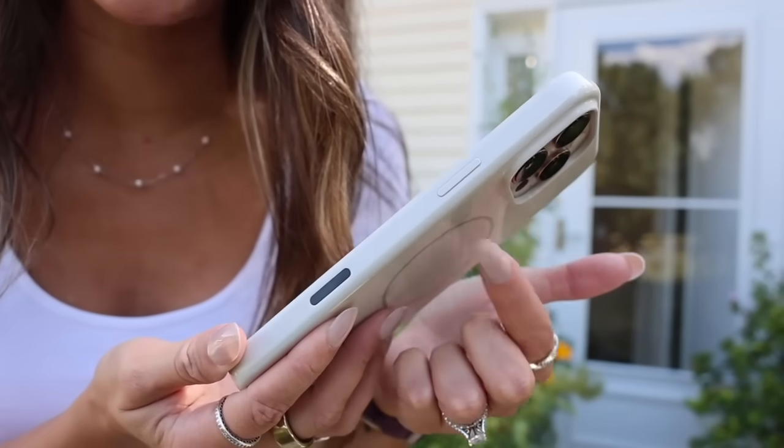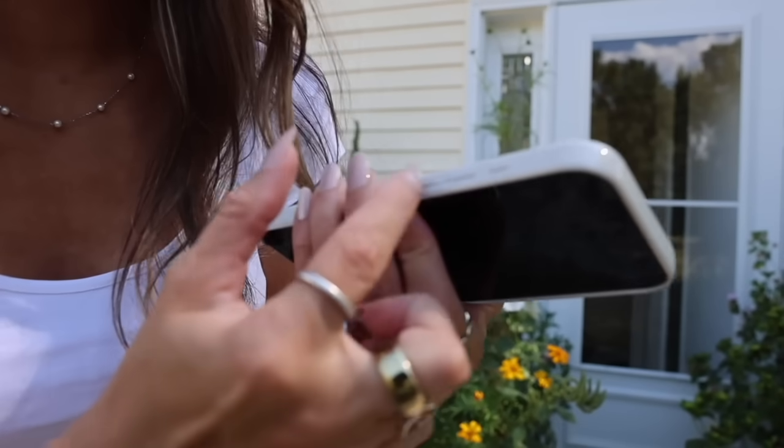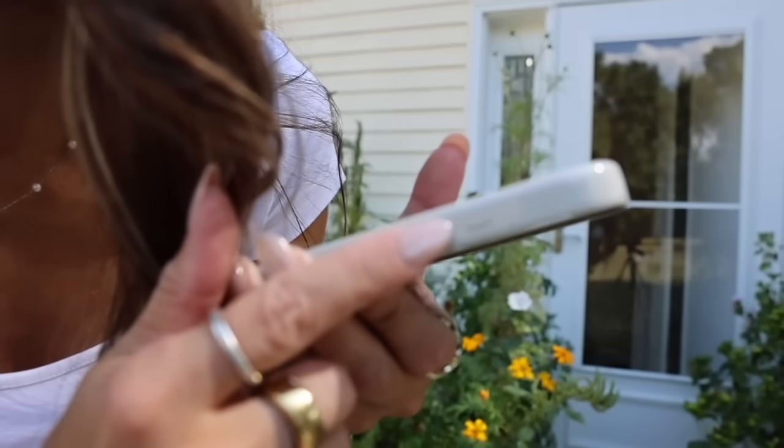So let's go out and test it out. Okay, it's time to test out the new camera control button. So you see on the phone, we have the power button, the new camera control button, and then volume, and your action button. You can actually customize this to be whatever you want, but I like to keep it as my silent.